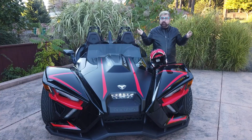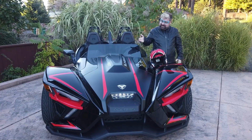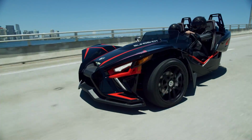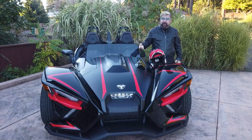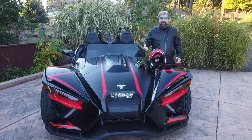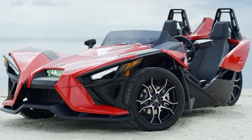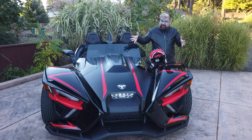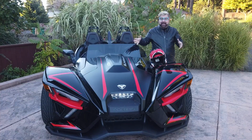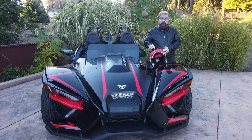So often we get to review vehicles that you would buy off of a dealer lot, but this is slightly different. This is called a Slingshot, and for this year they have brought out a new version of this vehicle that is a lot more dynamic. It's a two-wheel at the front, one wheel at the back, mixture between a motorcycle and a car. Kind of looks like I stole it from Batman. All I need to do now is put my helmet on and find me a Robin.